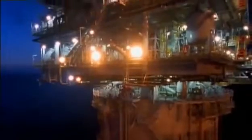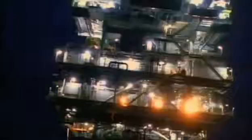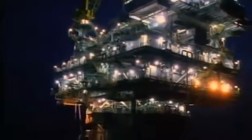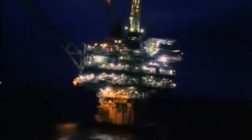You guys on the mat, get out of the way before he catches up. Is that okay with you? Platform and spar pop into place like oversized toys. It's a perfect fit. The futuristic floating city is complete.